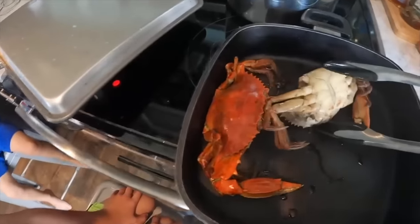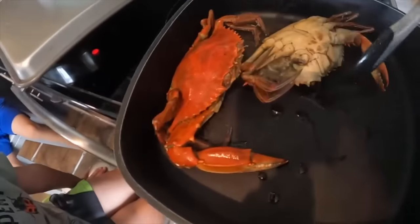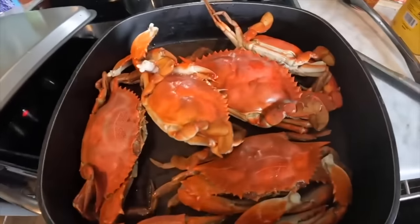Ah, that's a big old crab, Jack. Look at that. You know, just by some of the size of these crabs, I really wish they were running, which means like they're in a particular area, because some of these are really nice. All right, so there's our boiled ones.